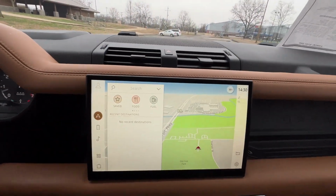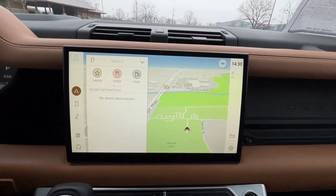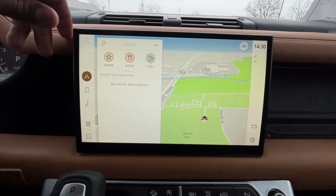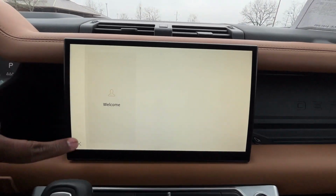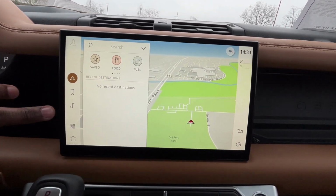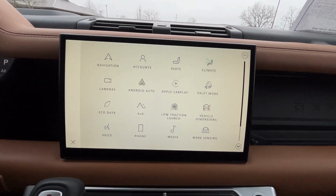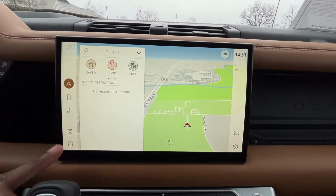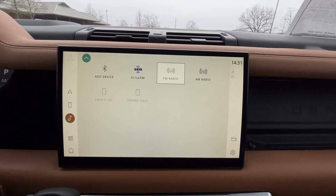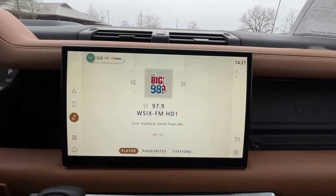But what I was most impressed by with this Defender is going to be this radio here. I'm used to the older Land Rover, you know, the radios they put in the Range Rover Sports, but this radio here is very, very crisp. The picture is really, really nice. It's simple, but the color scheme is really pretty and all that. I'll show you here, we get AM, FM, XM radio, and we also get Bluetooth audio. And then we also have wireless Apple CarPlay and Android Auto too.